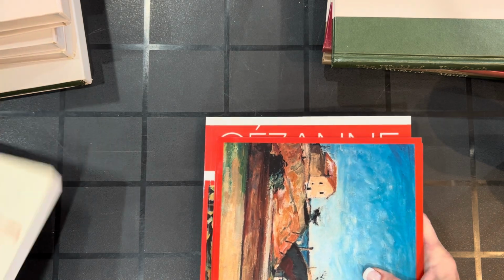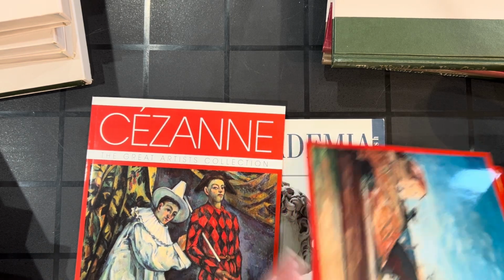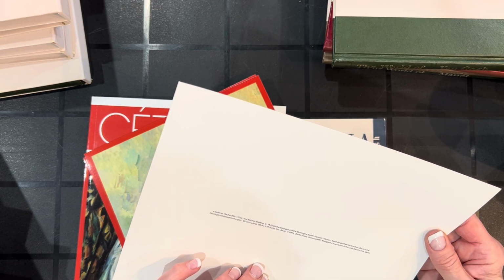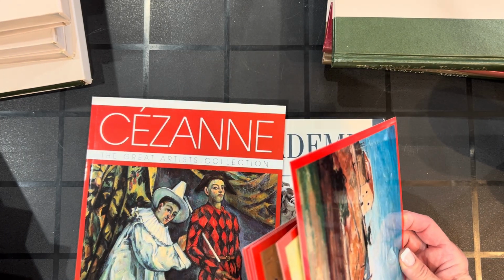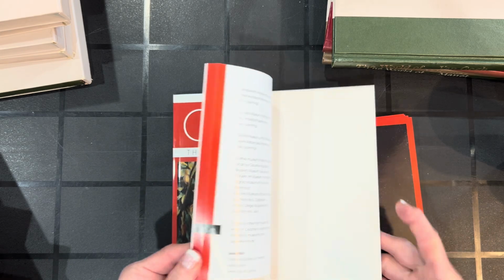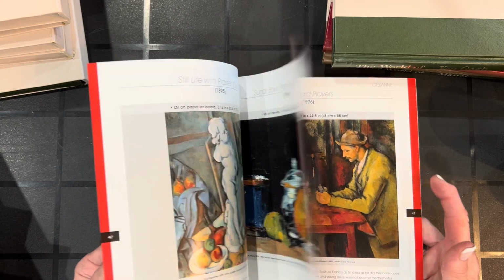I'm pretty sure that I have shown you things like this. So this actually came in a folder. You can see how very shiny this is, but these are hard. Paul Cézanne died in 1906. So these are six different reproductions of his paintings. And this is a book with a bit more information, but you can just see how high gloss that is.